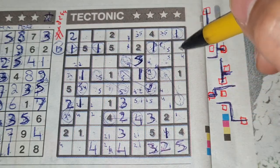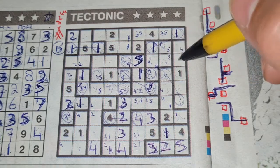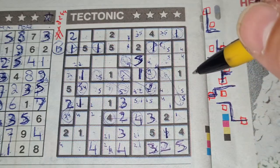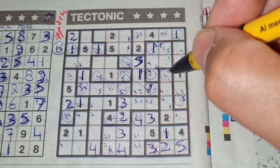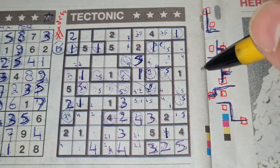That means that these two boxes cannot be a 5. Otherwise, I cannot fill any 5 in one of those two boxes. So the 5 could be here, could be there. That means that those two boxes cannot be a 5. So the 5 could be here, could be there. Alright.